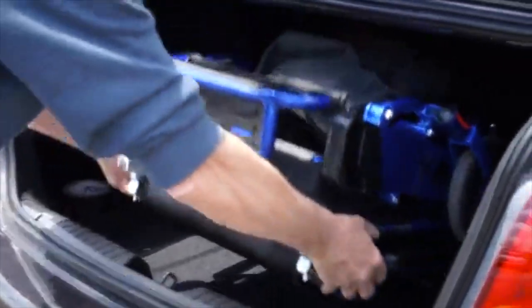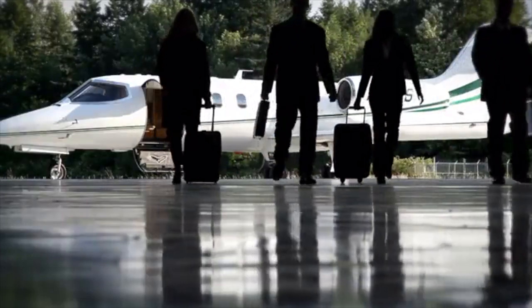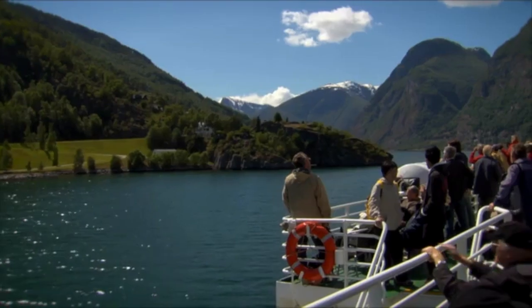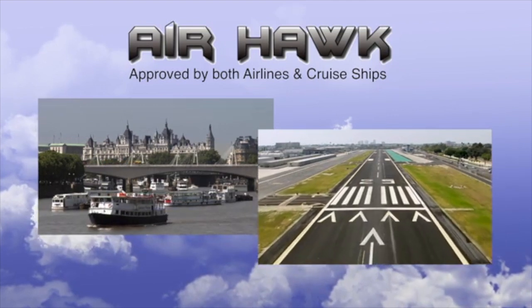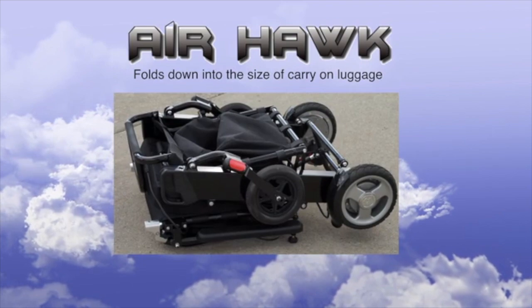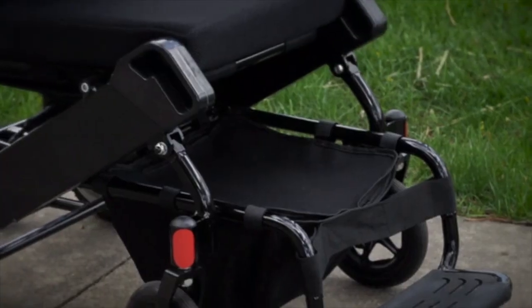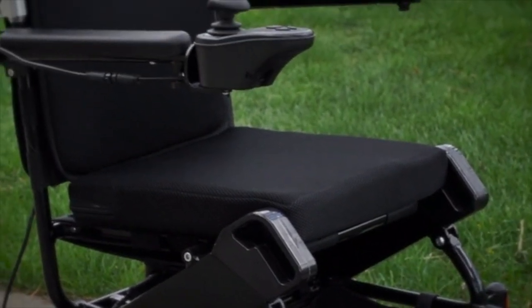Taking a wheelchair normally weighing 500 pounds onto a plane or a cruise is quite the challenge. The AirHawk, being approved by both airlines and cruise ships and folding into the size of luggage, makes traveling fun and easy. Most wheelchairs are equipped with a center seat post for the seat to be attached to.